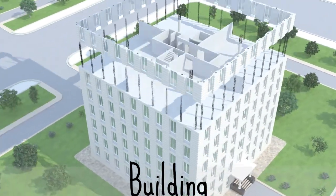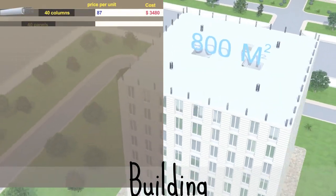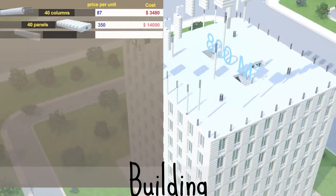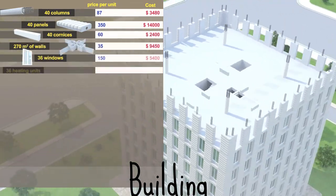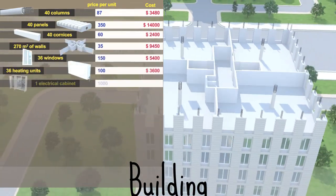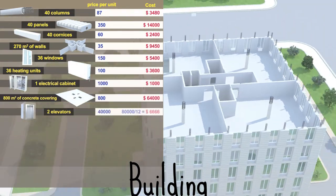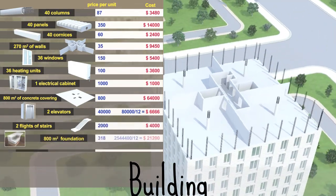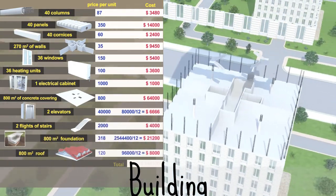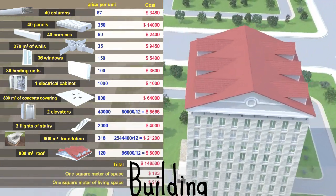For example, a story with 800 square meters of floor space needs 40 reinforced columns, 40 panels, and 40 cornices, as well as 270 square meters of load-bearing walls, 36 windows and heating units, 1 electrical cabinet, and 800 square meters of concrete covering. Factoring in the costs of 2 elevators, 2 flights of stairs, and the foundation and roof, the cost of 1 square meter of living space is only $205 US.